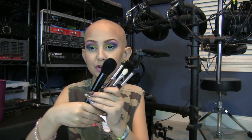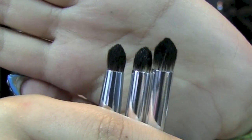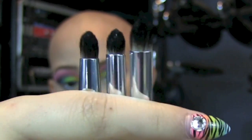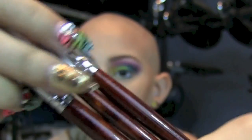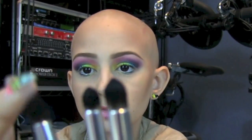I use it for everything. Then I got a few of the Makeup Geek brushes, which are freaking awesome. I love them. So as you can kind of see here, I got like the biggest to the smallest. And they're all Makeup Geek, and they don't have a label on them, but they're all Makeup Geek. And they're all just really super soft. This one's the most dense, and this one's also really short, so yeah.